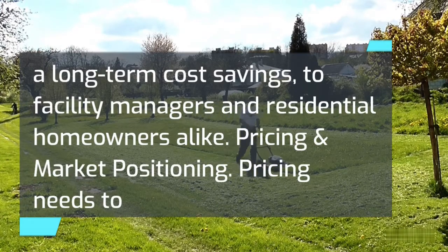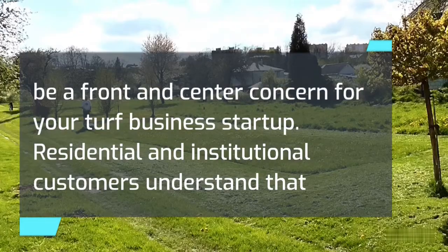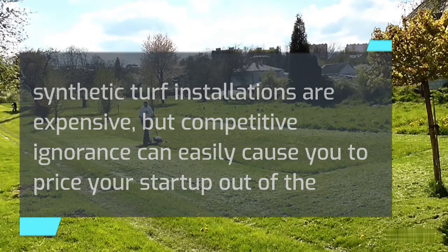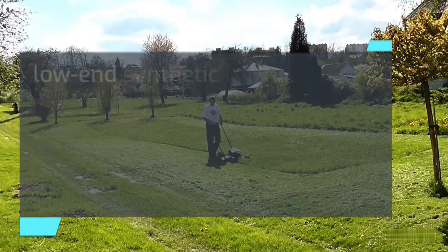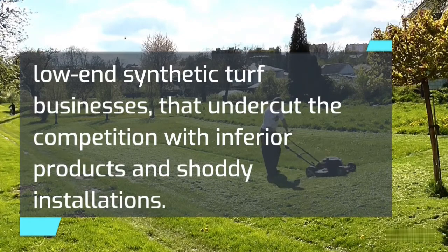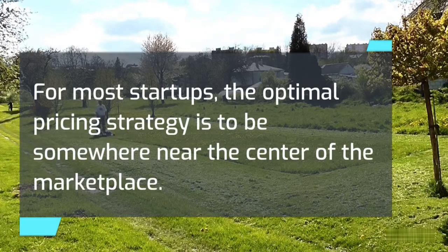Pricing and market positioning. Pricing needs to be a front-and-center concern for your turf business startup. Residential and institutional customers understand that synthetic turf installations are expensive, but competitive ignorance can easily cause you to price your startup out of the market. On the other hand, low pricing can also have a detrimental effect on market positioning. There is a multitude of low-end synthetic turf businesses that undercut the competition with inferior products and shoddy installations. For most startups, the optimal pricing strategy is to be somewhere near the center of the marketplace.